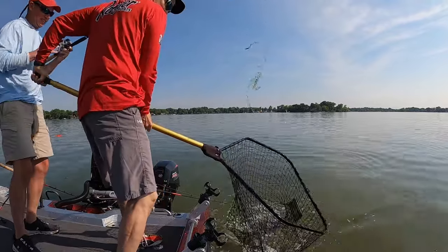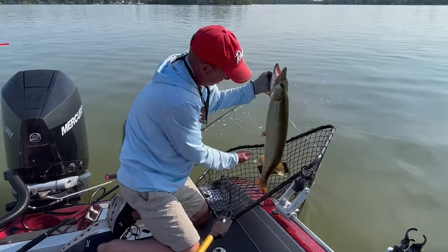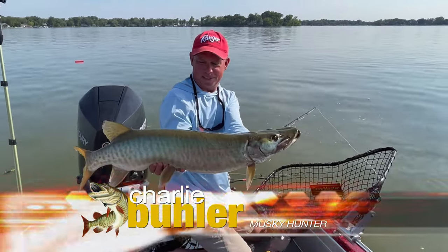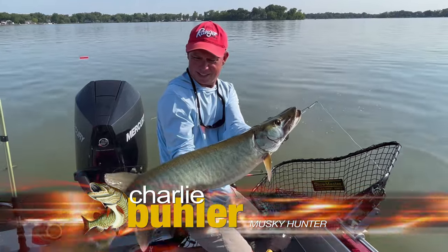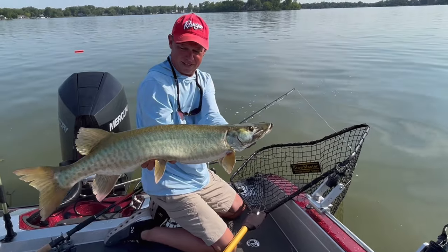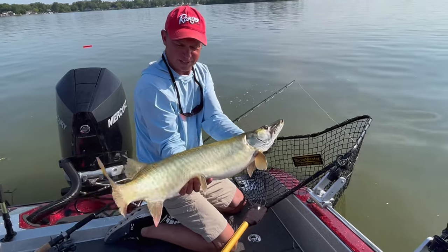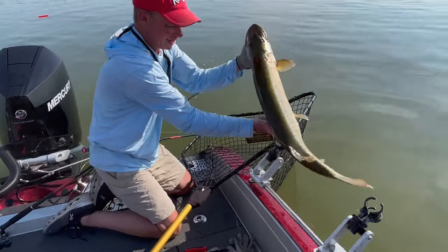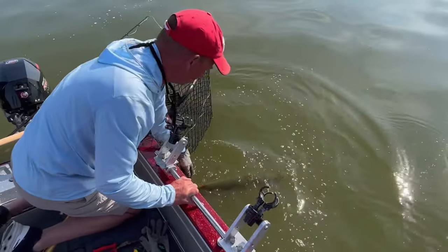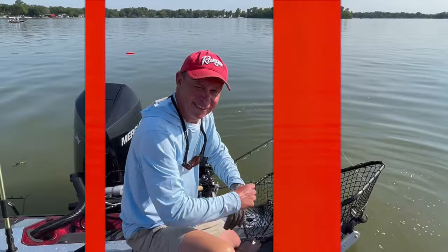All right. Stray cat is strutting today, Jim. Yeah. Got another one. Seeing some shad. Cat's getting chewed. Out deeper, huh? Yeah, a little bit deeper, in that 16 to 18 foot range. Shad are hanging out there. This guy couldn't resist. Let's get him back. All right. There you go. Let's get another one.